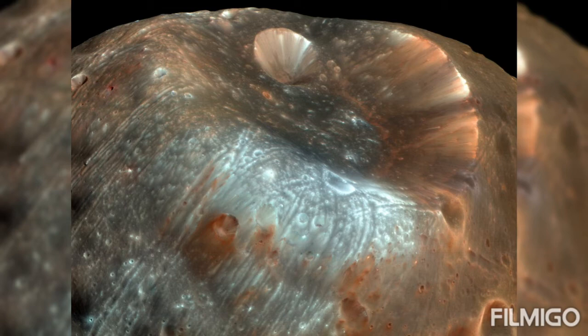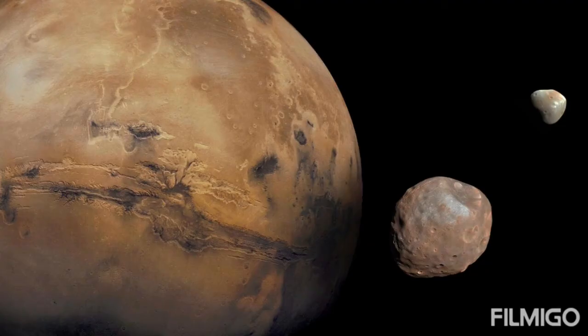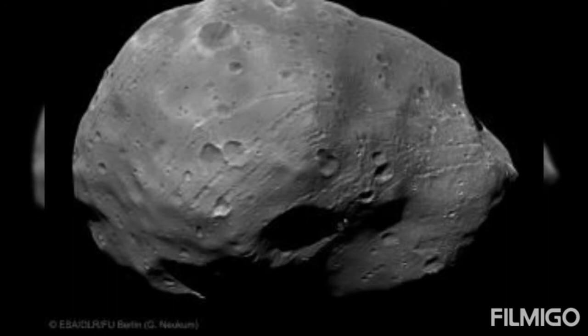It is heavily cratered. The most prominent surface feature is the crater called Stickney, named after Asaph Hall's wife, Angeline Stickney Hall, Stickney being her maiden name. The impact that created Stickney must have nearly shattered Phobos. Many grooves and streaks also cover the oddly shaped surface. The grooves are typically less than 30 meters deep, 100 to 200 meters wide, and up to 20 kilometers long.